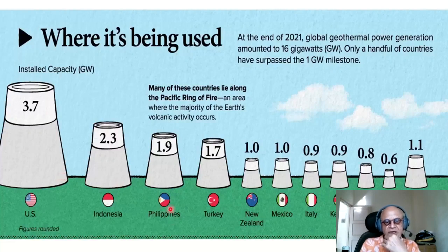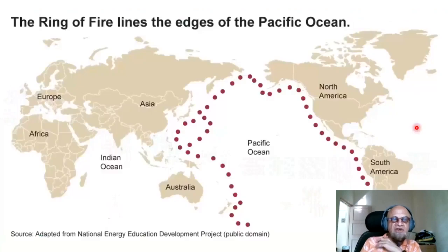So Indonesia, Philippines, so many of these countries lie along the Pacific Ring of Fire, an area where the majority of the Earth's volcanic activity occurs. So you need energy from the core to find its way up, and that happens where you have lots of tectonic activity, which is typically associated with volcanic activity as well, right? So Turkey, New Zealand, Mexico, Italy, Kenya, Iceland, Japan, and the rest of the world, as we mentioned already. So this is the Ring of Fire, the edge of the Pacific Ocean.